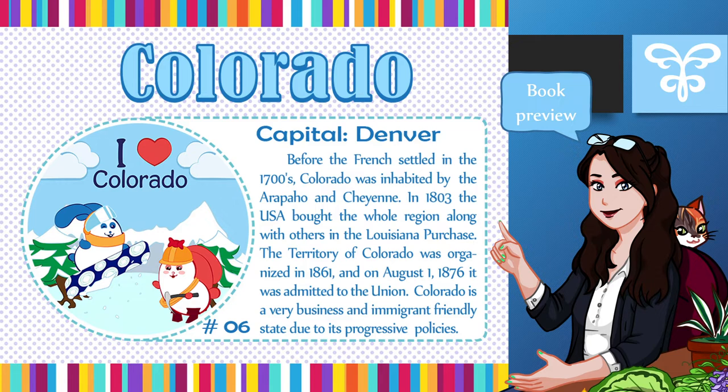Also, Colorado is a very business and immigrant friendly state due to its progressive policy, which I think is nice and interesting. Now, mind you, this is from the American perspective. As a European in the European Union, I would say that the EU is a bit more left and Americans are more conservative, so have that in mind.